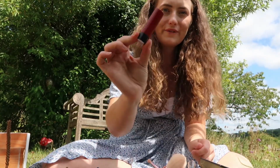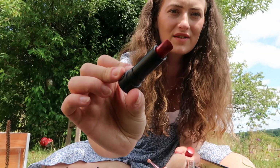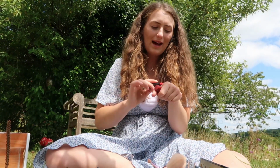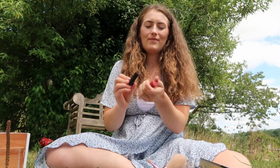We've got a nice velvet matte finish red. Oh, can you see that? I think I've probably tried to do this in a Halloween look where I've put red on top of black and it's made it really gross. That is a really shiny cheap red. No, that's going in the bin. I'm not even thinking twice about that.